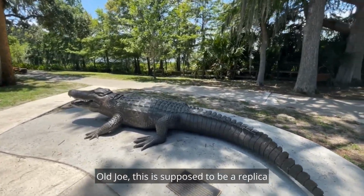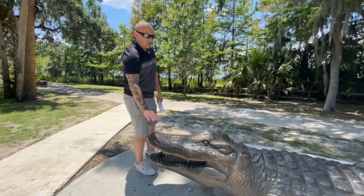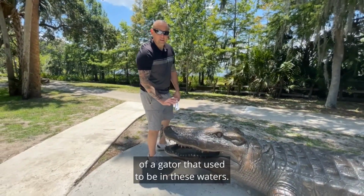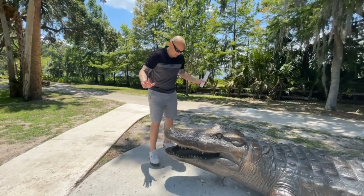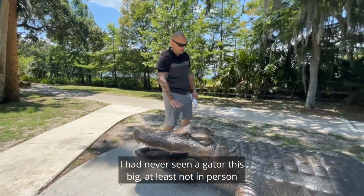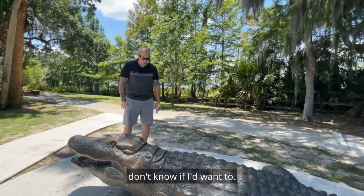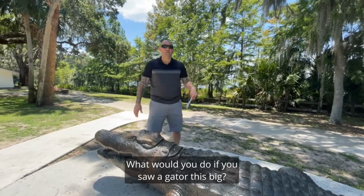Old Joe. This is supposed to be a replica of a gator that used to be in these waters. I've lived in Florida my whole life. I ain't never seen a gator this big, at least not in person. Don't know if I'd want to. What would you do if you saw a gator this big?